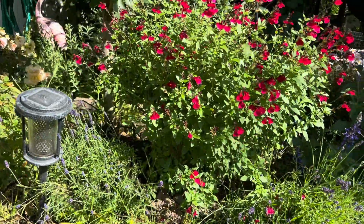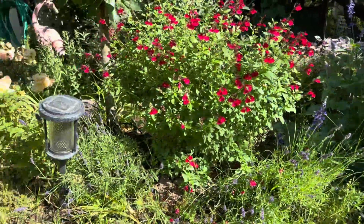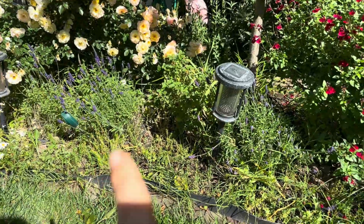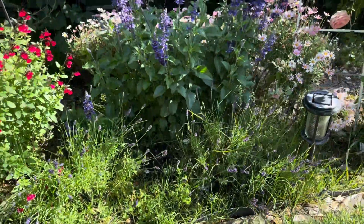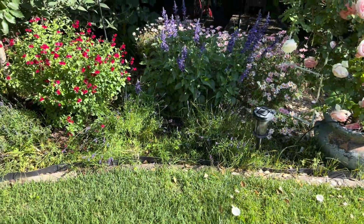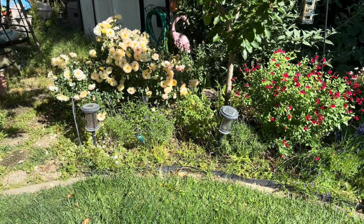The hummingbirds are loving it. And then I have a little problem here with the lavender because it's not as bulky and as round as I wish it to be, because now you can see the grass and I don't like that. So I will see if I need to cut it better or something. We'll see.